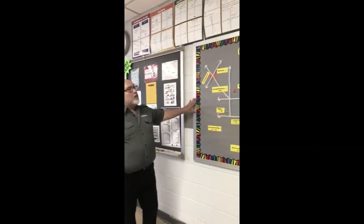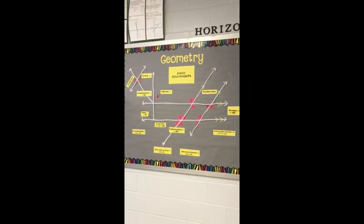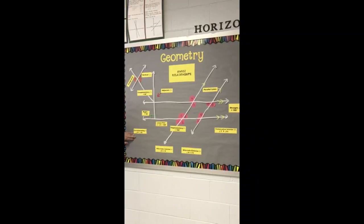I am a geometry and trigonometry teacher at West Carter High School. And this year, Carter County received a grant that asks us to involve literacy in all of our core content areas. And as you can see here, I've got a board that is subject-based. It is about our geometry course, and it takes into account all of the critical vocabulary that they're going to be using throughout the entire year.